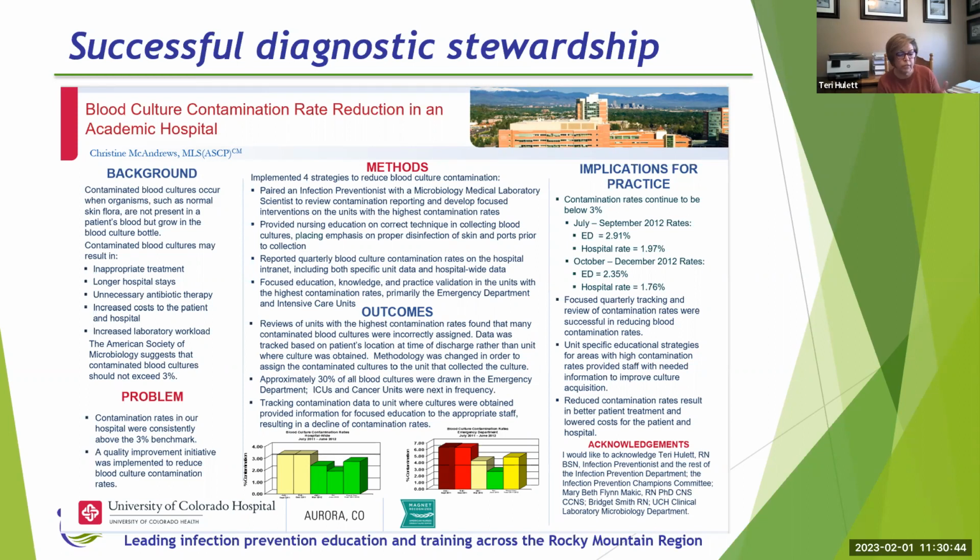So we implemented all of the interventions. We did all of the training and education. Our hospital blood culture contamination rate initially was above 6%. Our ED was above 7%. After our training and education, our first quarter blood culture contamination rates dropped from over 7% to 2.91%. And then our second quarter, I'm going to backtrack. That same quarter, our hospital blood culture contamination rates dropped from just above 6% to 1.97%.